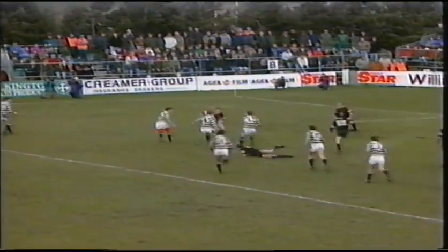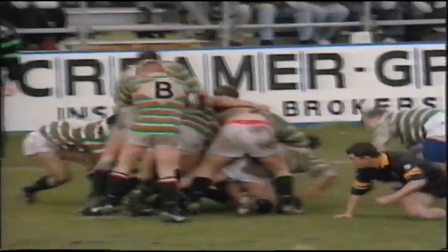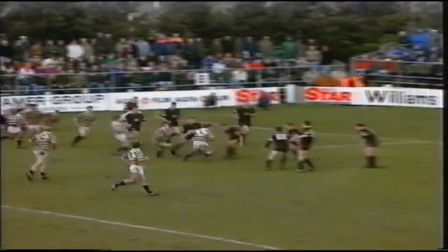If Boyle can get his pass out, he's gone through the tackle. There's a two-man overlap here. Cardooni whisk it out Underwood. He's got a man outside him. Leicester might well have scored, but they still have possession. Harris now, Boyle coming in.